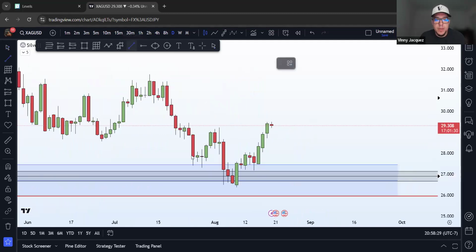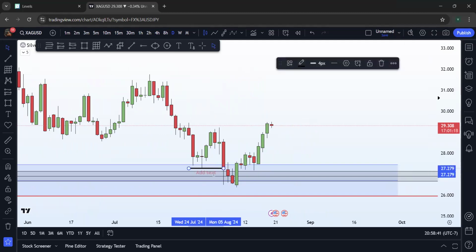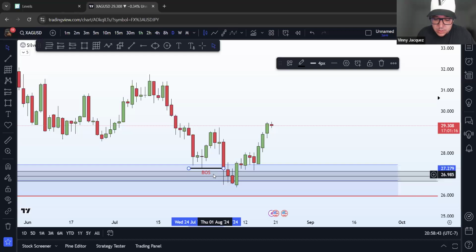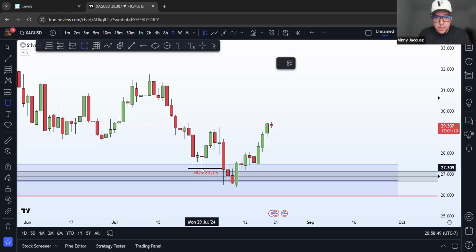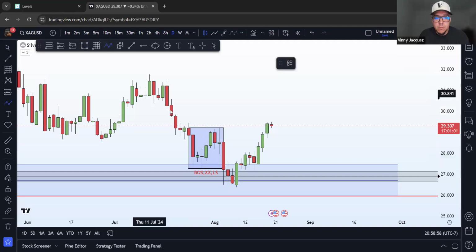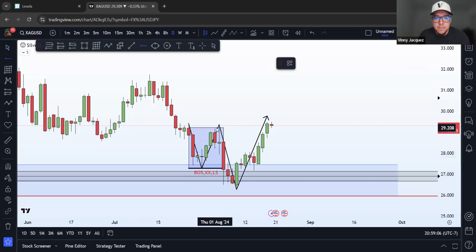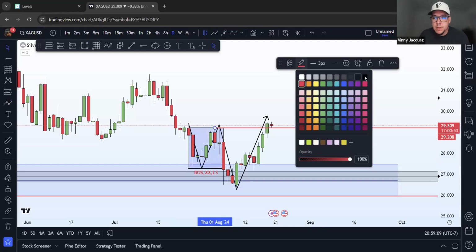Take a look. Again, we're on the daily. Guys, do we have a break of structure to the downside? Yes or no? Yes. So we have BOS, liquidity sweep, left shoulder. Right now, look at this, guys. 25%, 50%, and we just got 75. Boom. Broken, closed above.